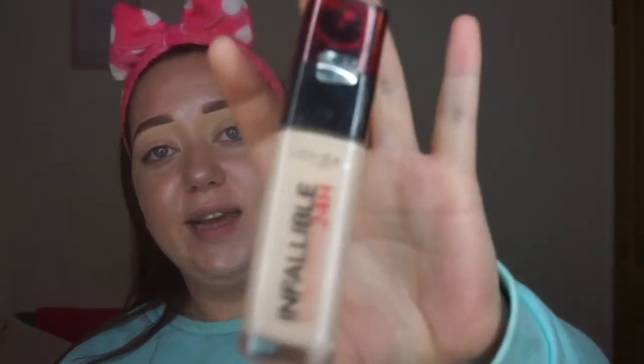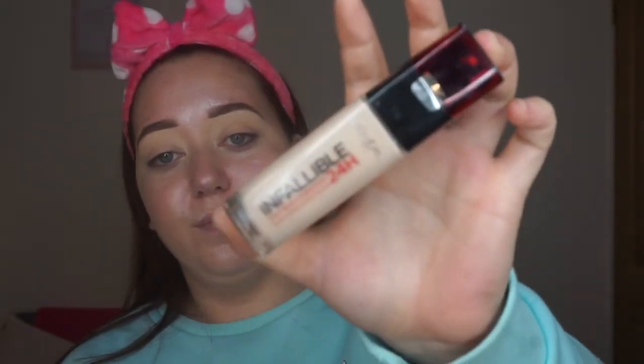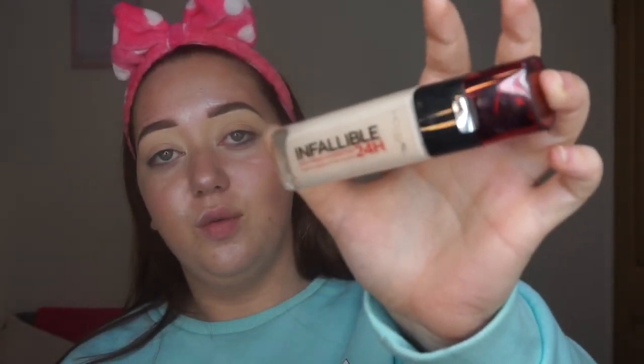So because this is a more natural look, I'm not going to use my usual Milani. So this is the L'Oreal 24-Hour Foundation, and really I prefer the L'Oreal Infallible one that's in a squeezy tube, but I picked this one up just to try it because I do have the ones in a squeezy tube and I'm sort of like, I need a change, so.